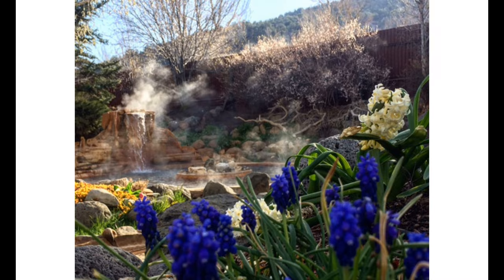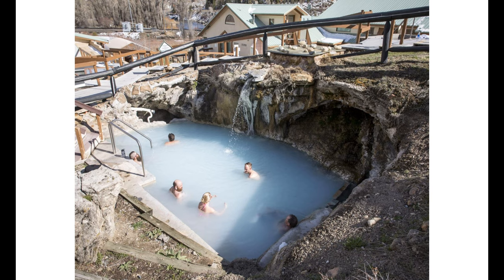One of those happens to be Hot Sulfur Springs, which I have been told does smell like rotten eggs because of the high sulfur content. Some people believe that bathing in these mineral-rich waters can help with certain diseases, like skin diseases and other things.